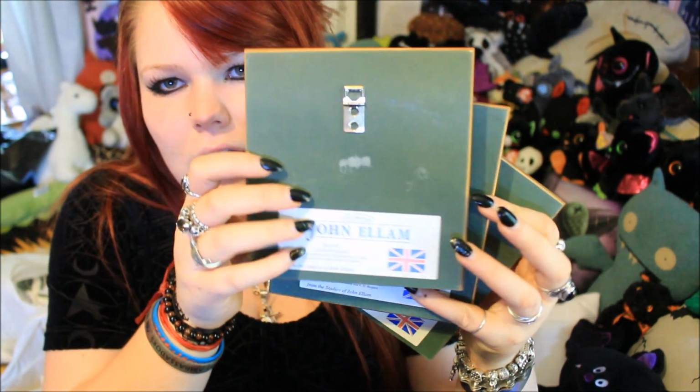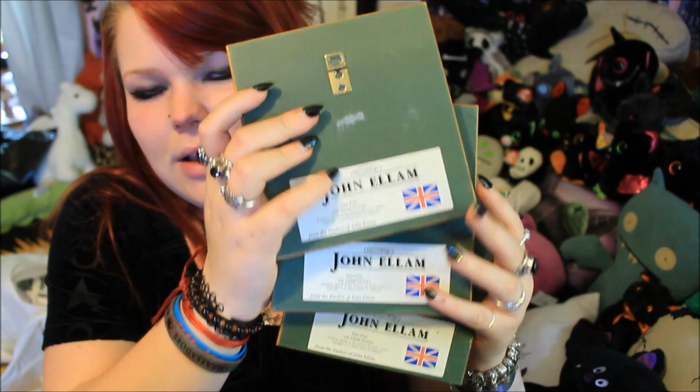I know they're not the nicest quality thing ever, but I thought for 50p you really can't go wrong. They're all in their original framing with their original stickers and things on the back, so I just felt that if she can't find a space for them, it's not the end of the world, but I'm sure she'll find something to do with these.